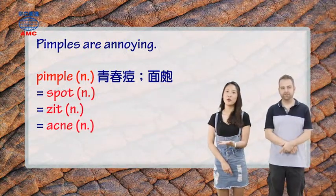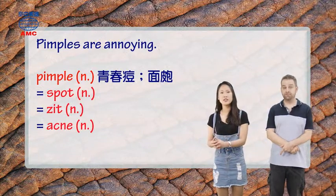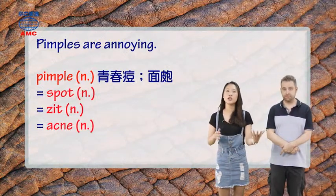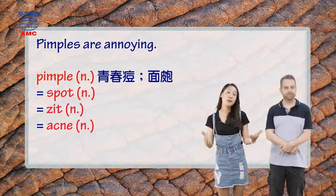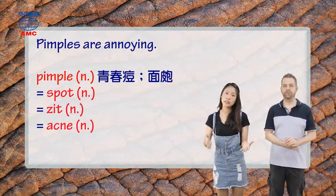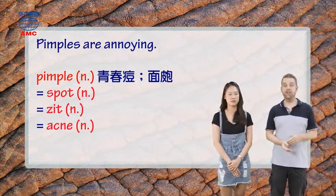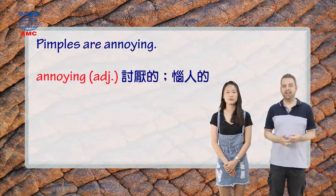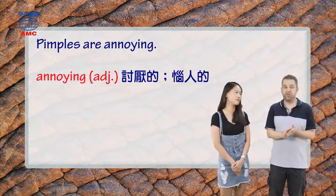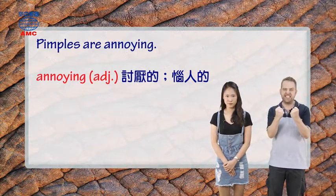Pimple 就是青春痘啦，除了 pimple、spot 还有 zit 或是医学上说的 acne 都可以用来指青春痘。Nobody likes having pimples. 文章开头告诉我们，青春痘真的很恼人。They are annoying. Yeah, annoying, A-N-N-O-Y-I-N-G, annoying. That means something that bothers you a lot. It makes you feel angry. It makes you feel frustrated.